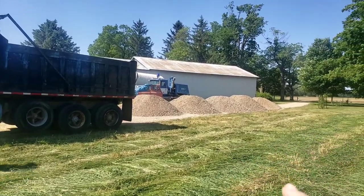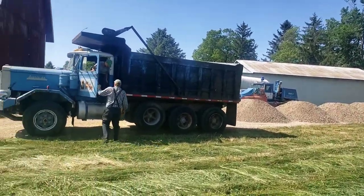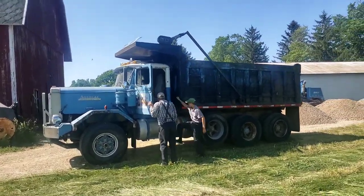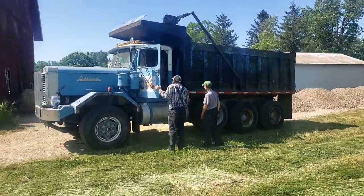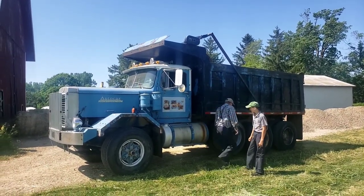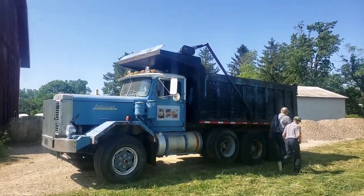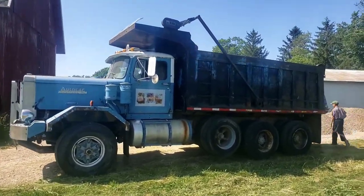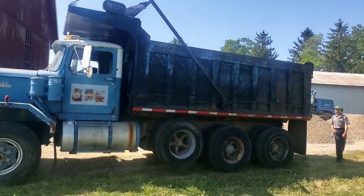So all these piles are going to get loaded up here and moved. It'll be a big day today. This family's got plenty to do. George is going to help his dad a bit. He's up there riding in the truck. He's 5. They're going to be switching between the backhoe and the truck. Get this all put up where it needs to be.